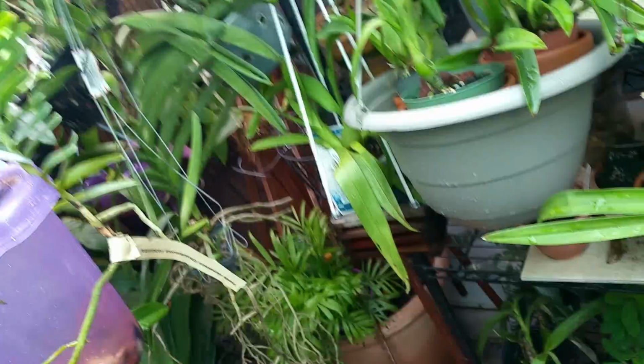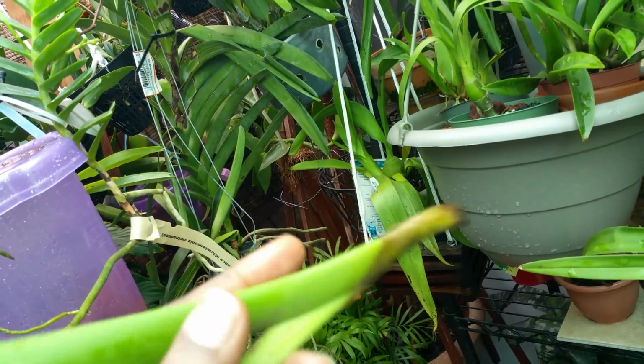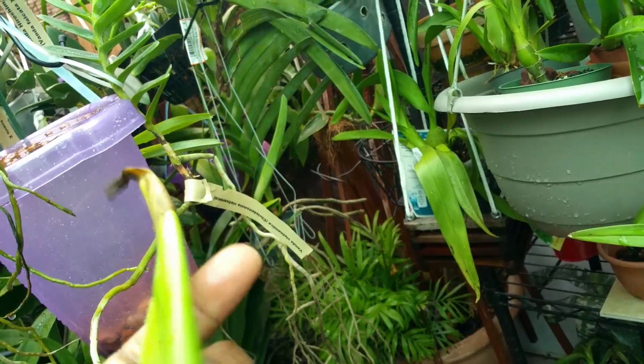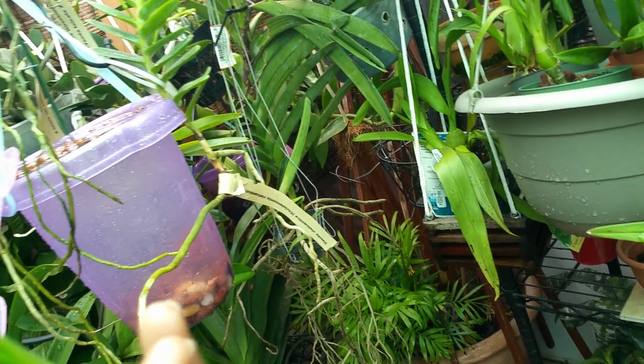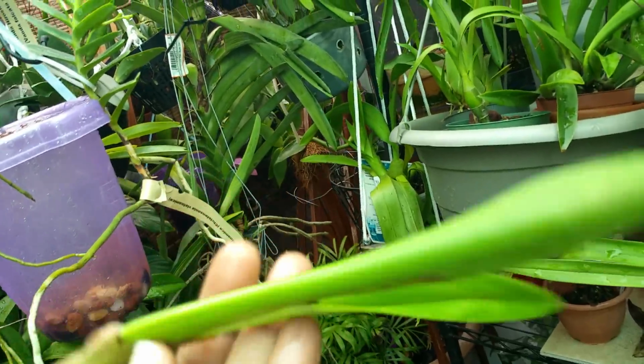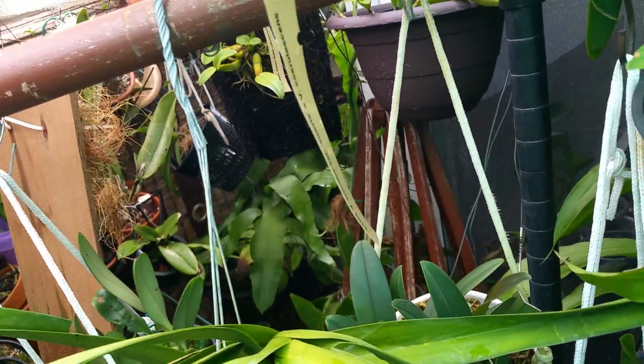Ooh, what's that? Something fell off. Oh, it rotted off something. I'm not sure where it came from. But, oh no, something ate that. There's a slug. Unbelievable. That's a nice leaf. Totally ate it out. But I'm going to find him and get rid of him. I'm going to eradicate him. I'll find him.